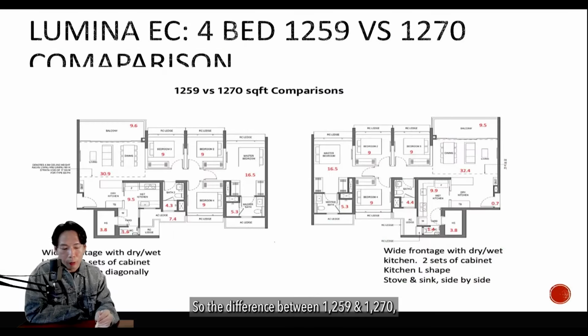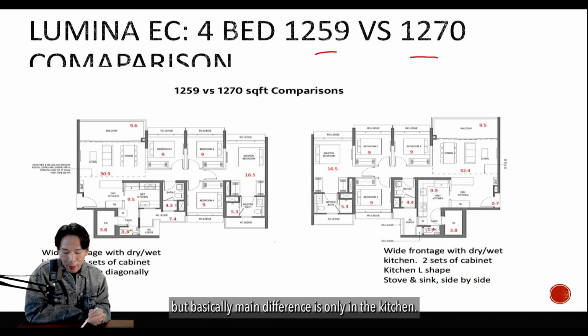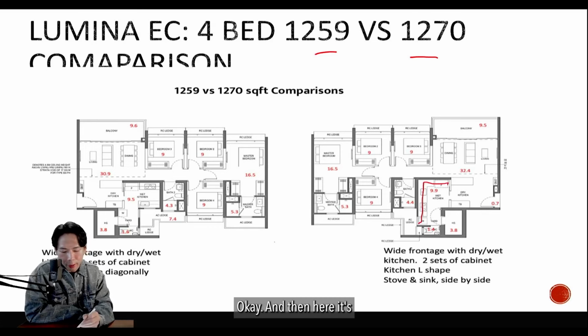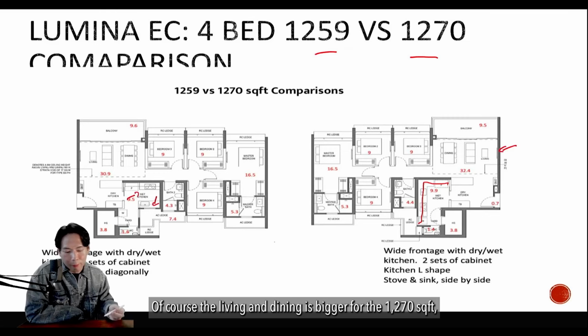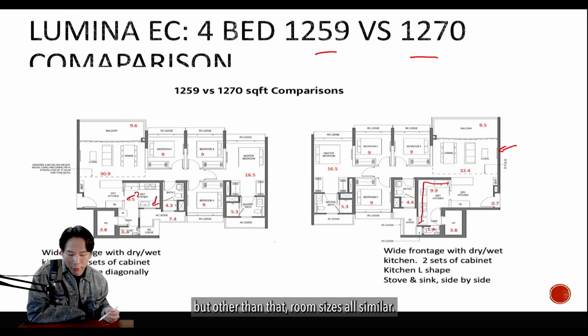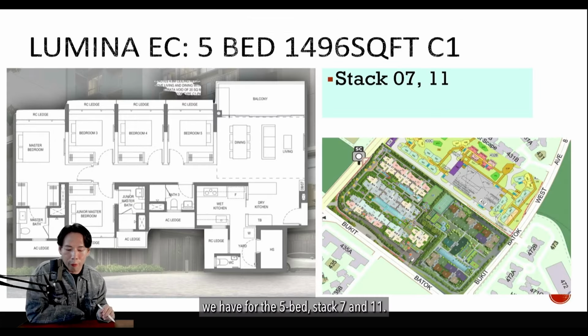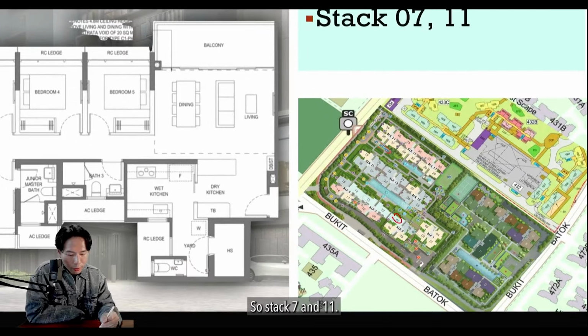The difference between 1259 and 1270, I won't touch too much on this, but basically the main difference is only in the kitchen. Kitchen here is an L shape, and here it's cabinets on both sides. Of course the living and dining is bigger for the 1270 square feet, but other than that, room sizes are all similar. Last but not least, we have the 5-bedroom, stack 7 and 11. So stack 7 and 11.